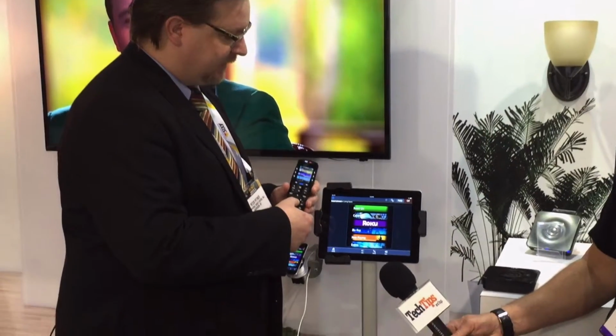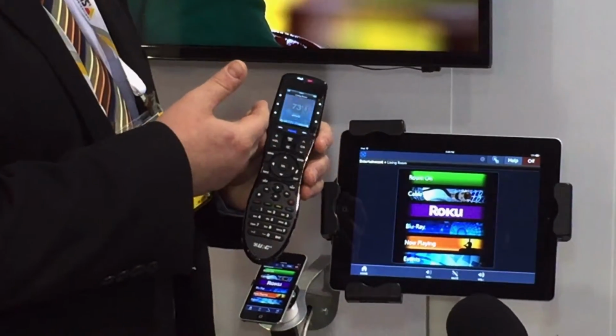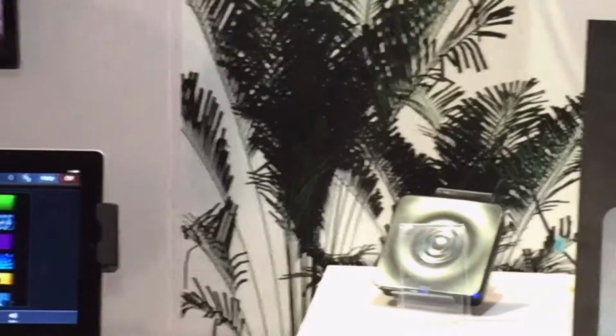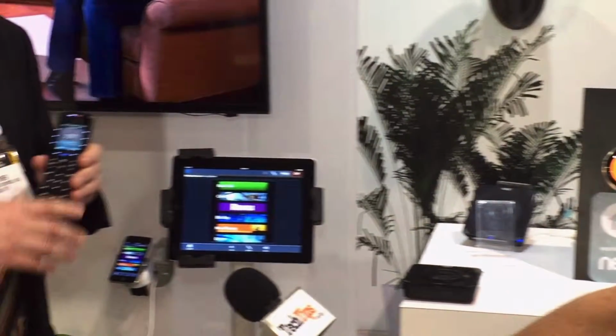Nest thermostat. You open up the Nest thermostat module, the Nest thermostat opens and shows you the temperature of the Nest. Let me wake this guy up. One thing about this remote is, it's a Wi-Fi only remote control. It does two different things.